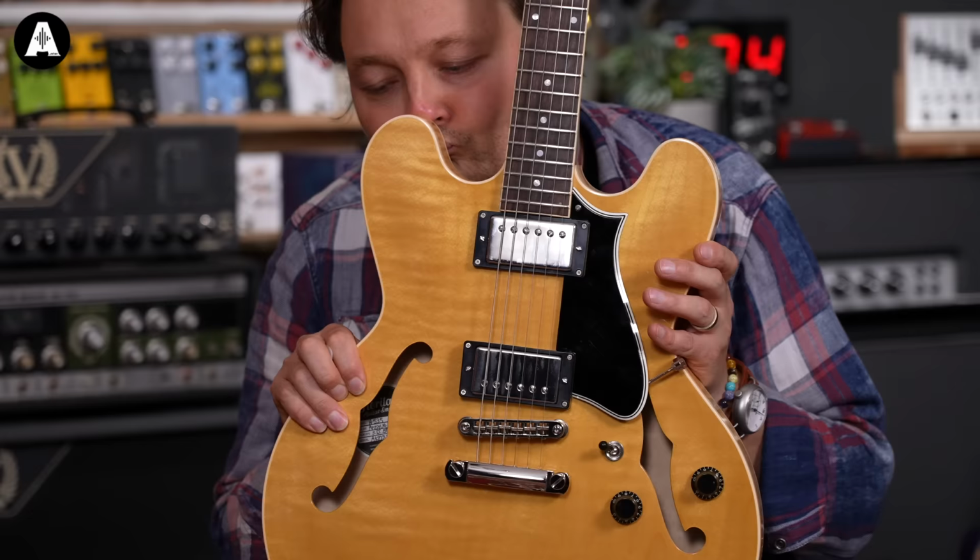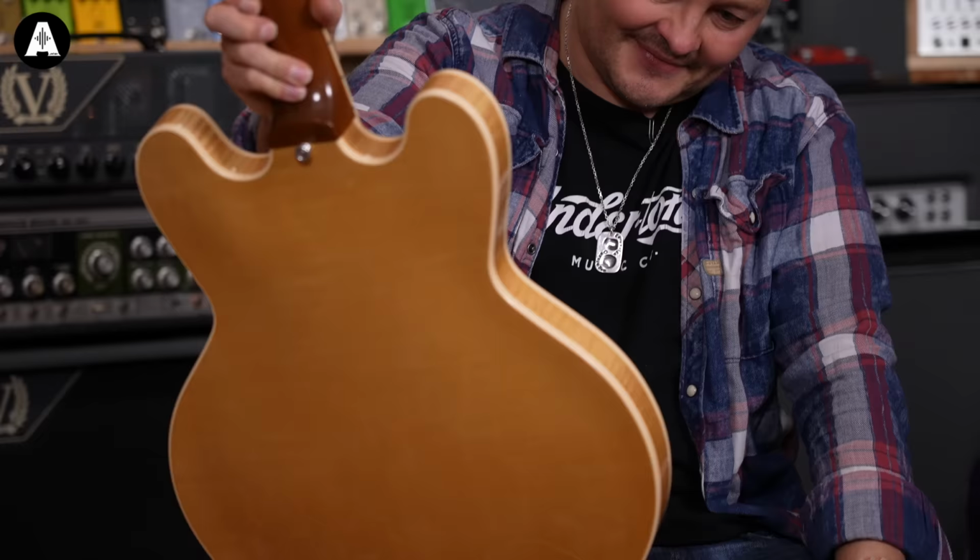I can't stop smelling these. It's a laminate maple body with a center block, a mahogany neck, a rosewood board. It's all the ingredients that you need to go into your favorite pie, just with a different name on the headstock. So let's have a little listen.